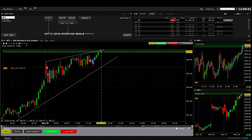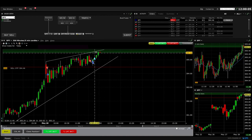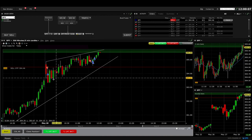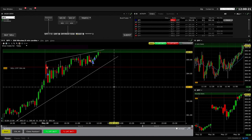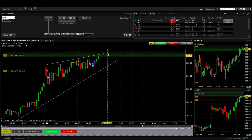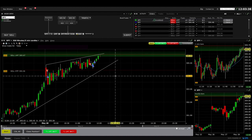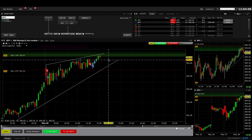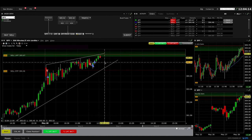A couple reasons. One is that it's a third push up, bull channel, so if it gets to the top of the channel, it's probably headed down to the bottom of the channel, but still no reason to sell yet. I have my order to take my share off at 305.67, which is the top of the channel there. Hesitated here for a while. Might have been a little bit too greedy. I had a lot of time to take off profits there.